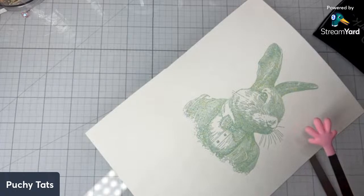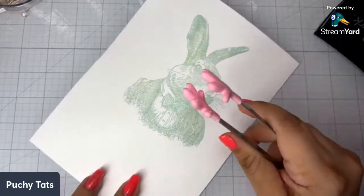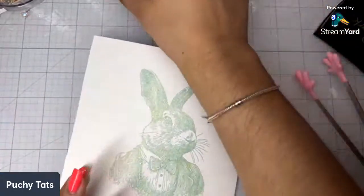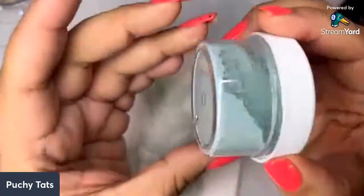I'm gonna have to go back and see. This thing hurts my hands, guys. It's kind of hard to hold. Look at that. It kind of hurts my hands. But this is Pink and Main, Spring Meadow is the name of this.